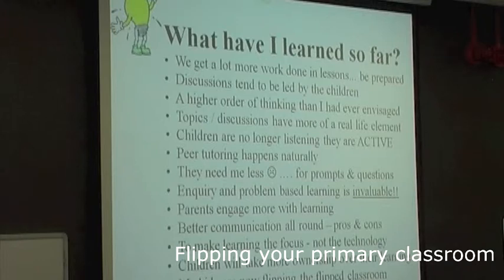So that's fantastic. There's much more higher order thinking than I have ever envisaged, and that's even when I used it last year as a resource teacher, learning support teacher, with senior infants all the way up to sixth class. So I was using it last year from five-year-olds to twelve- and thirteen-year-olds, across the board.